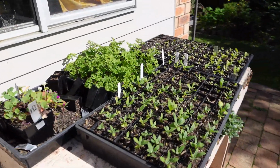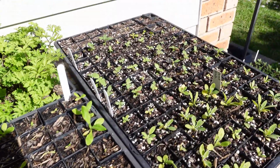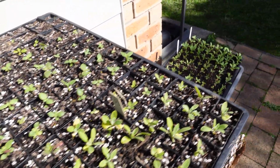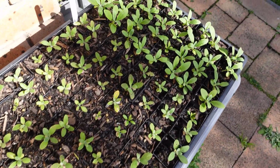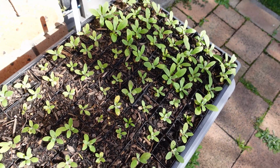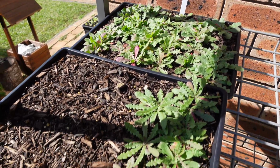So I thought I would start the video by just giving a little bit of an update on all of the seedlings that I have for the flower farm. I have so much stock. This is all the stock here that is almost ready to be planted out, as well as some statice. I have a few trays of that here.